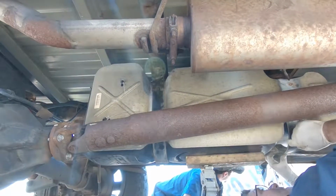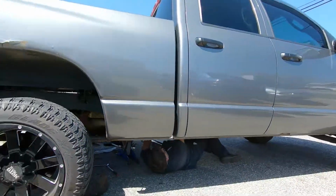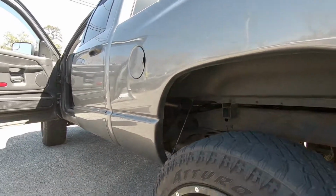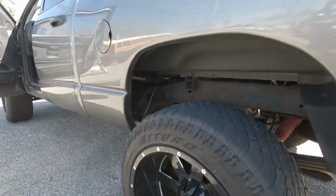It's all about the mileage, you know what I mean? I think it's got almost 200,000 on it. The pump just died on them. These jobs are always fun. Alrighty, new fuel pump installed, and it's running. Now we can go test drive it, move it around.